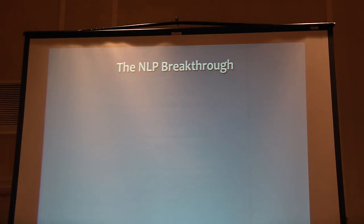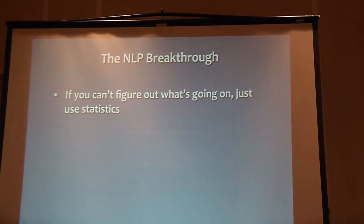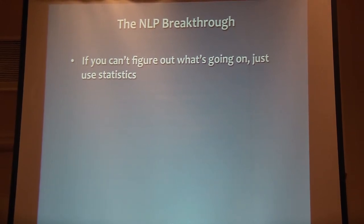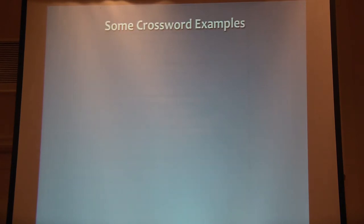So then there was a breakthrough. I think it's actually legitimate to call it a breakthrough. People realized that if you can't figure out what's going on, just use statistics. And they started doing this as big data. They started doing all this analysis that if spirit is near willing, that means one thing, but if spirit is near intoxicated, that means something else. So it's big data applied to natural language understanding. It is the reason that you can talk to your smartphones at all. They often don't know what you mean, but the reason they have even a remote clue is because of this kind of approach. So let me give you some examples from crosswords.